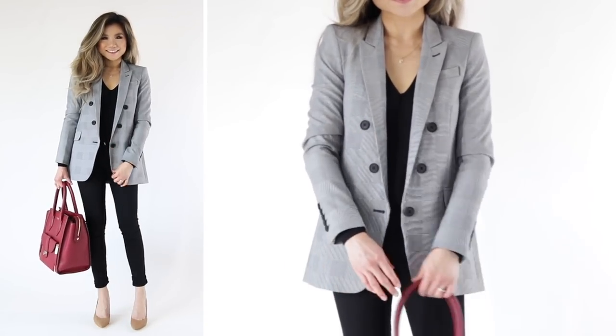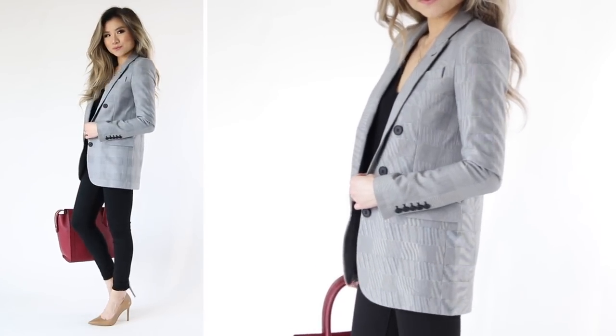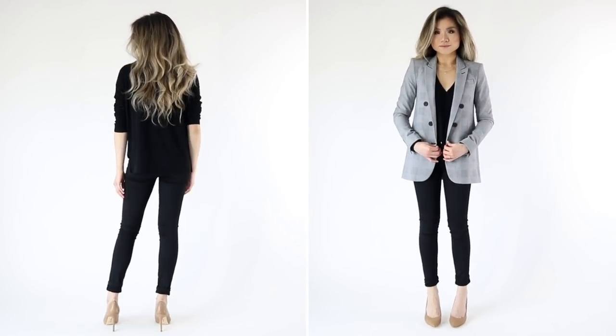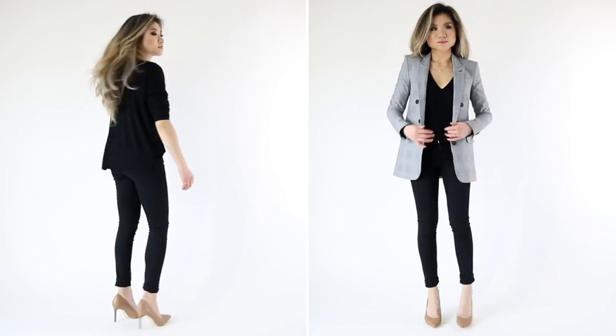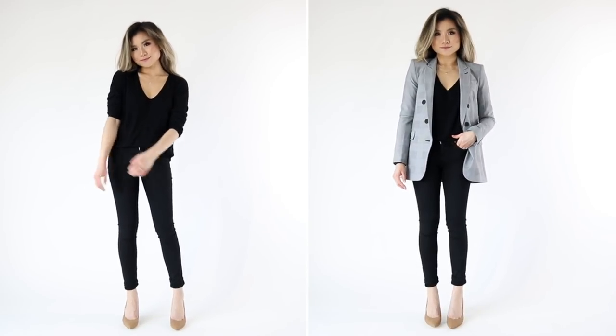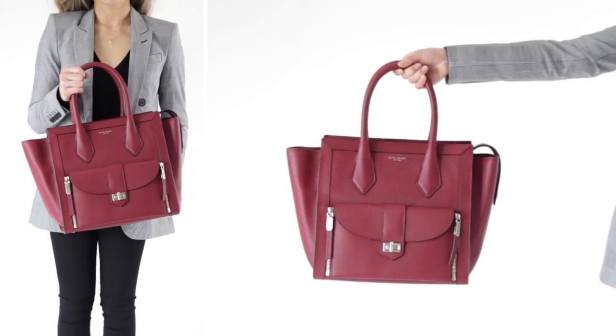I did a black on black base, a simple V-neck sweater tucked into some plain black jeans with no distressing, no rips, so it emulates a more formal pair of pants, and then layered over that, of course, this awesome blazer from Express. Plaid and check is so in this season, so it's a great way to incorporate the pattern.